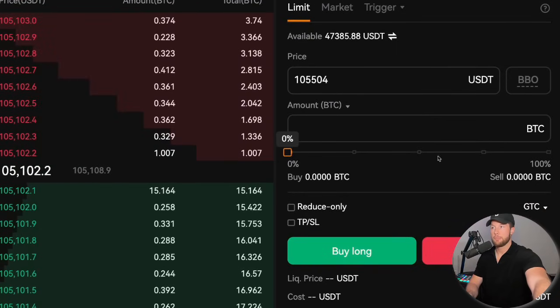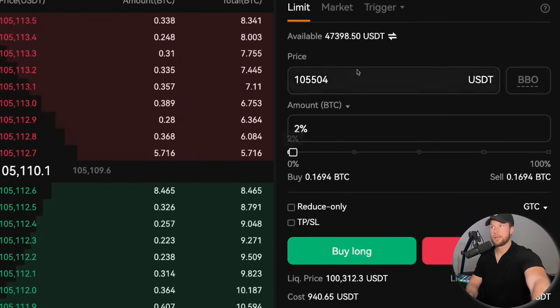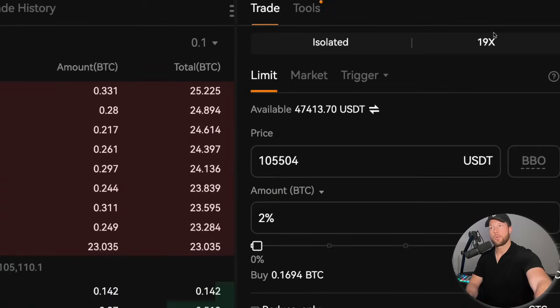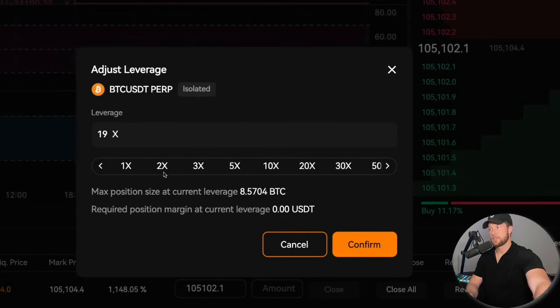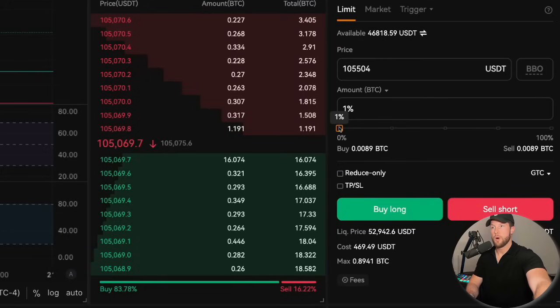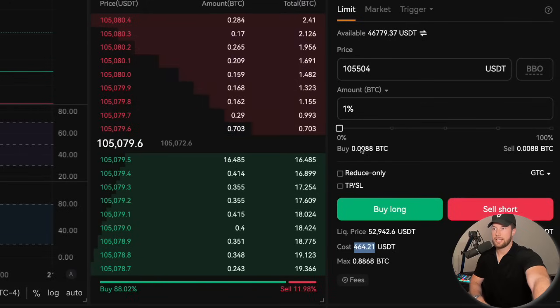You would grab this sliding bar and you would decide how much Bitcoin you want to leverage for the long. But make sure that you look at the top here where it says the number. See, this says 19x. That's actually very high risk on this trade. You want to select 2x to max 3x if you're starting out. So I'm going to do 2x for this example. And I would just do 1% of my account right here with this sliding bar. So you can see it's going to cost $464 in USDT.